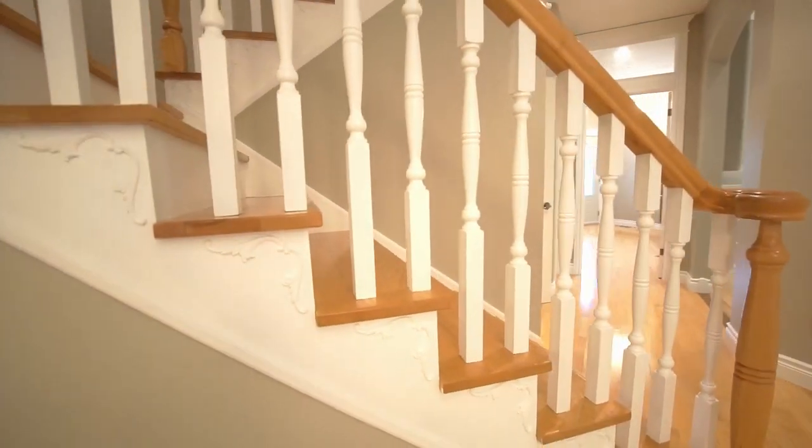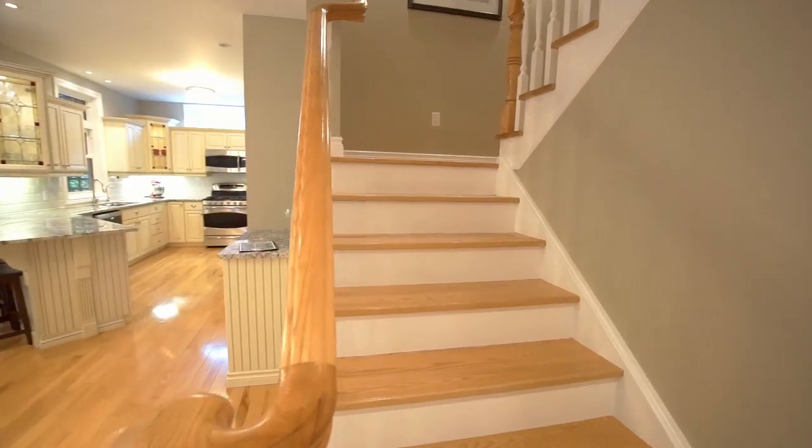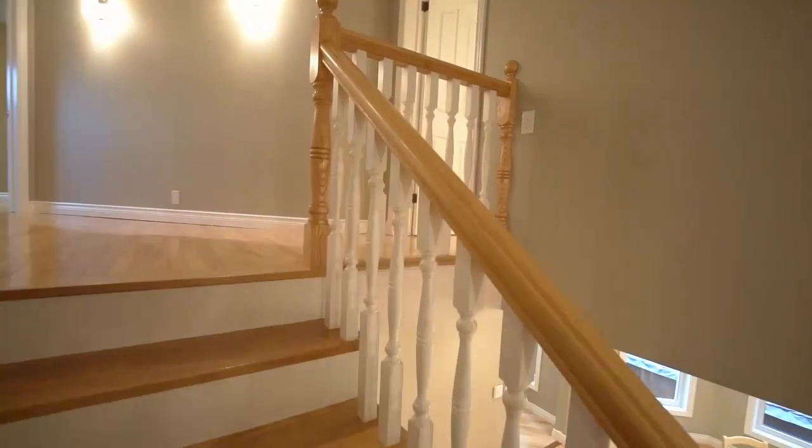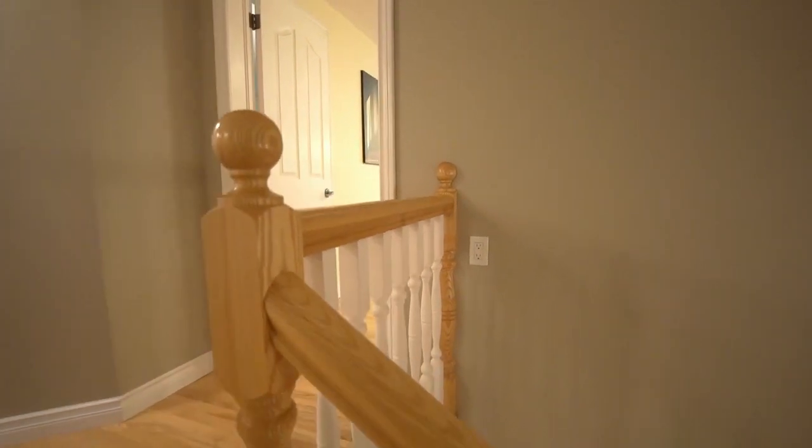One of the great features you'll really appreciate when you move in is these stairs. They were actually built extra wide just for bringing furniture up. And, oh look, there's a receptacle placed perfectly for your Christmas decorations.